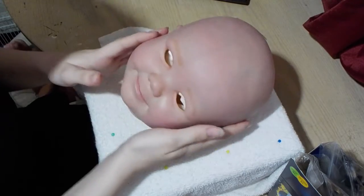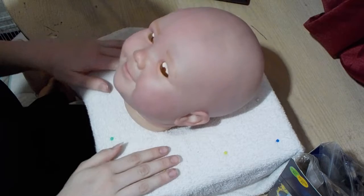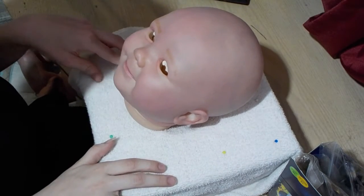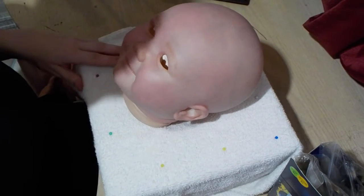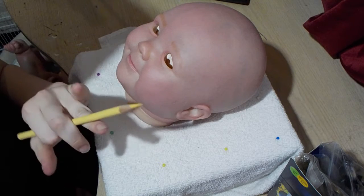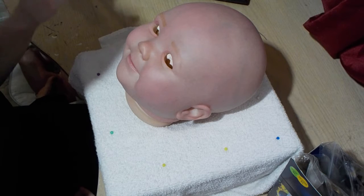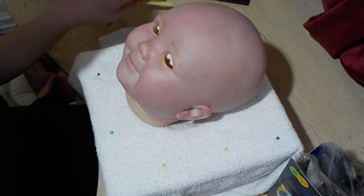Here we got Miss June, her face all done. Now all we have to do is root her. So I'm going to do her rooting map with a Prismacolor pencil, which does tend to stay on the head, but afterwards I can go back and remove it if it's still noticeable.